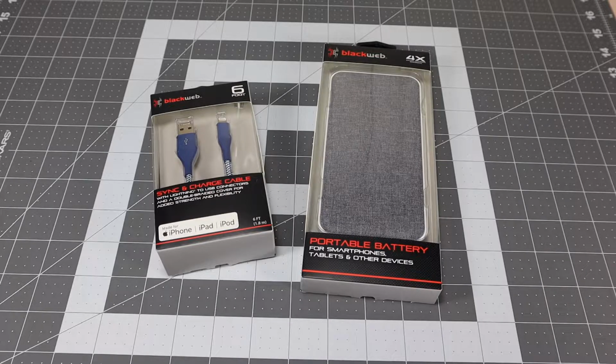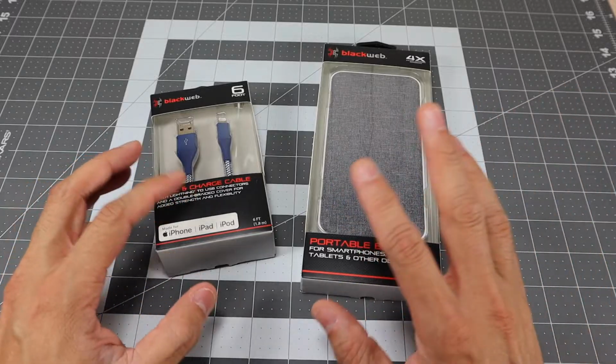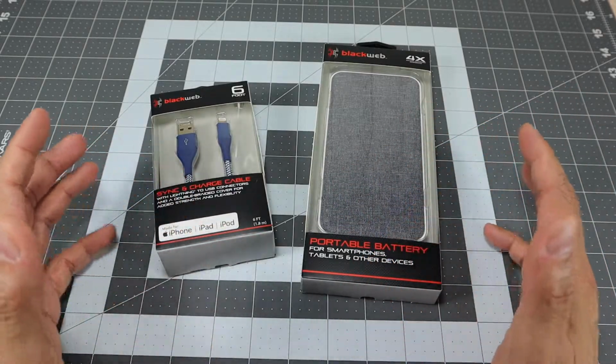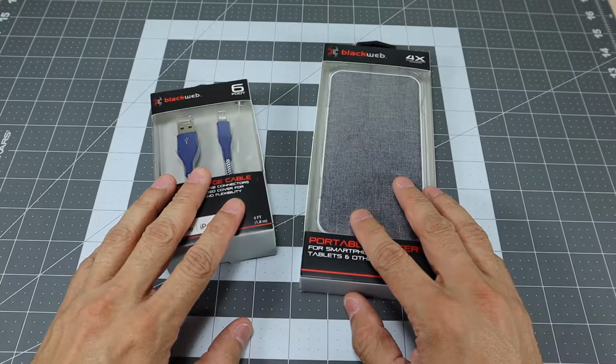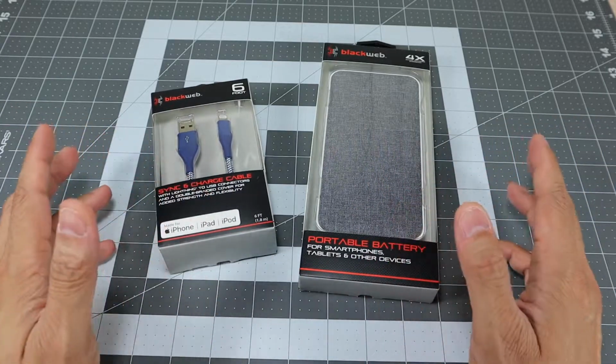If you guys are in the market for some sort of electronics and things like that, then I would definitely recommend this. So I was at Walmart, walking by the electronics department, and I noticed that they had quite a few things discounted, on sale. And these two right here were some of the ones I picked up just because I thought the price was really good for what it is.